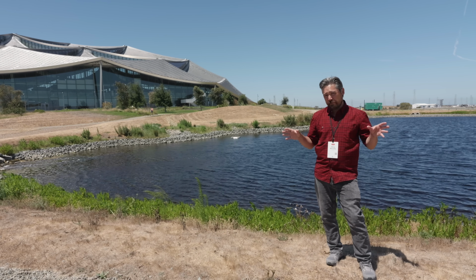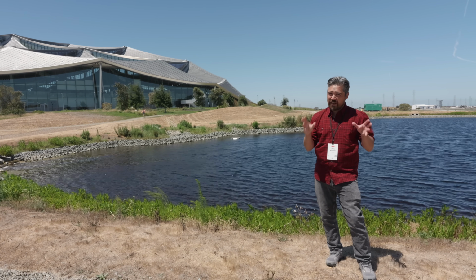That opens up a lot of nighttime panoramic possibilities. I think that's really cool. I definitely want to try that out.